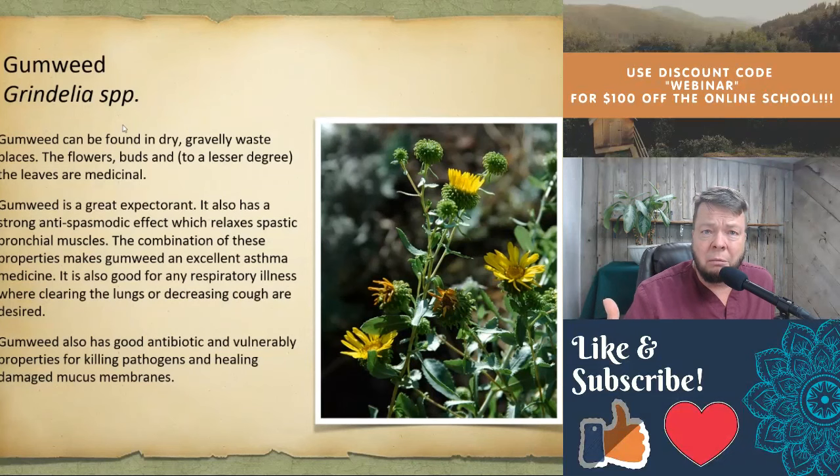And what else do you want, right? That's good asthma medicine. It's also a good antibiotic. So if you got bronchitis, there you go. Really a good plant. It also accelerates healing. So your bronchi and your trachea get all tore up and wore out from coughing and coughing and coughing. And the grindelia goes in there just like comfrey and heals stuff up. So it's really a great plant. Flowers the medicine.